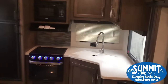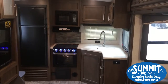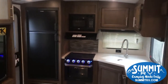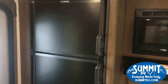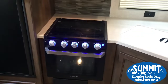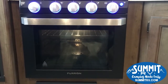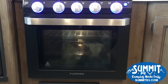Back here, it is called a rear kitchen, so this is your rear kitchen. Has a nice amount of counter space when you put those sink covers on, and then an 8 cubic foot fridge back here, not your standard 6. So this is your gas and electric 8 cubic foot fridge. The new Furrion range, which does have the light in the oven, and it lights itself. The pilot light lights itself. You don't have to put a match or lighter back there.